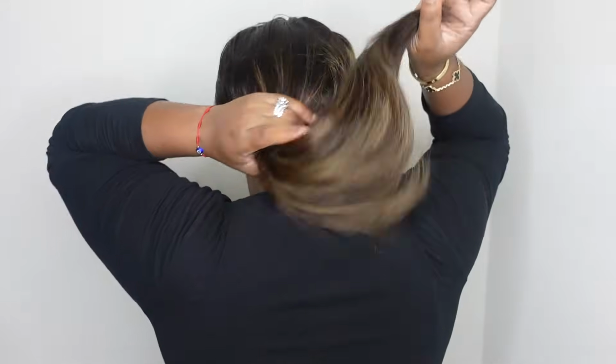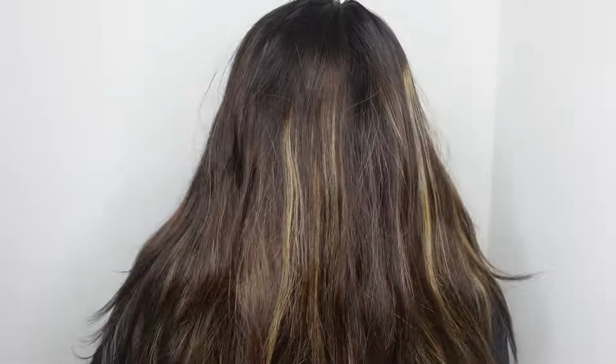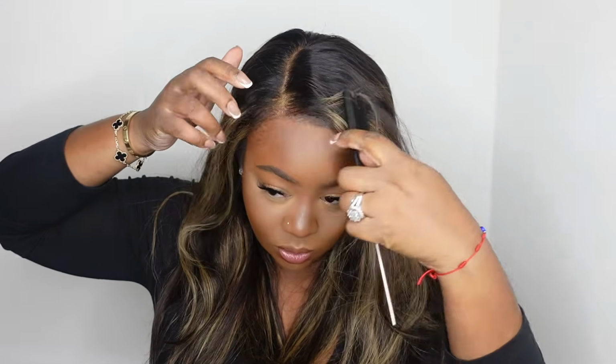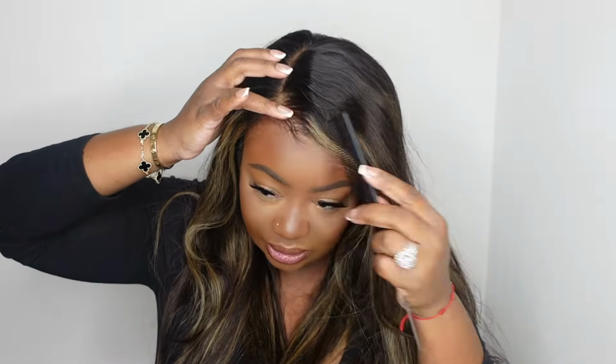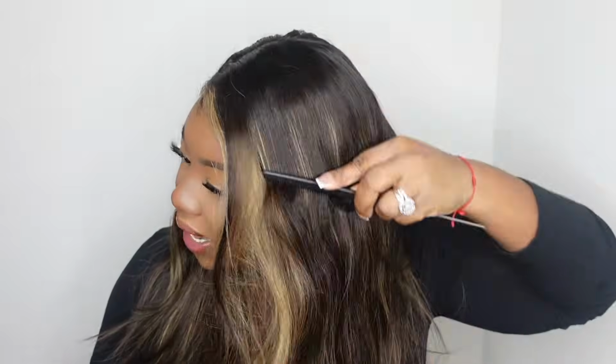Here is what she looks like from the back. I love the fact that this one is a lower density unit. She gives a lot more natural and I love the cut as well. Not everybody wants that full 200%, 180% density, so this is definitely a great option. If you want a little more va-va-voom, you can go for that and they have that option on the website. But this one speaks to the everyday woman who wants a wig, but doesn't aspire to look like Beyonce going to the workplace or just in everyday life. I think she's absolutely gorgeous.